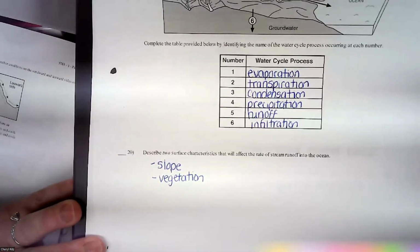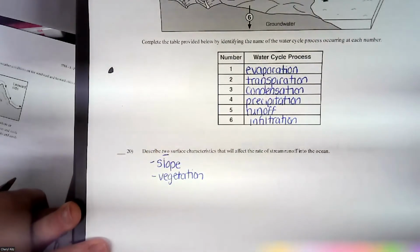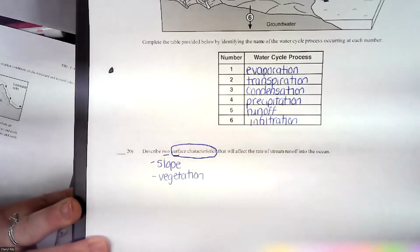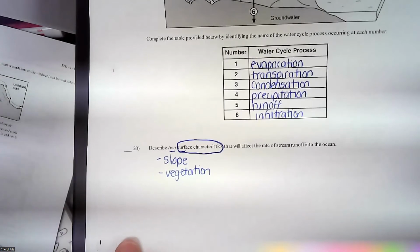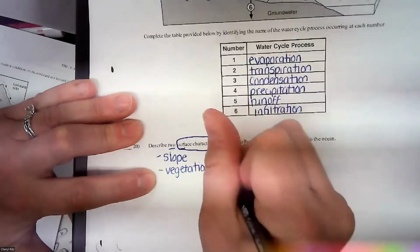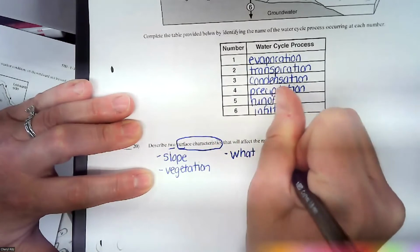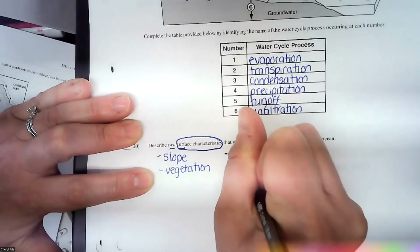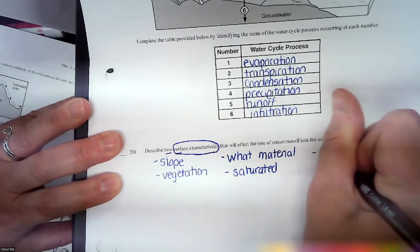20, I realized that I actually was too generous for this. I'm not going to change your grades. But first of all, it did say 2. So if you only did 1, you didn't get any credit. But what I realized afterwards is it does say surface characteristics. So surface characteristics mean they want to talk about the land. So if you talked about the slope or the vegetation or what material it is, meaning if it's small particles or large particles, if it's saturated or unsaturated, you could have talked about the infiltration rate.